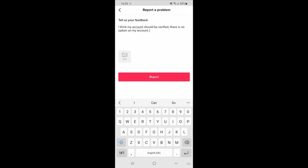Once you have done that, it will be up to TikTok then to deem whether you are ready for verification or not. So that's the only thing you can do, guys.